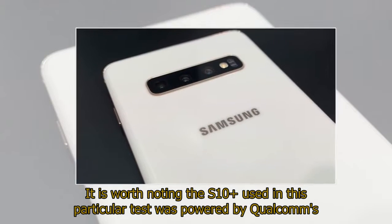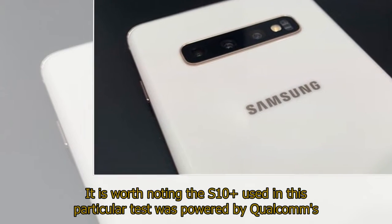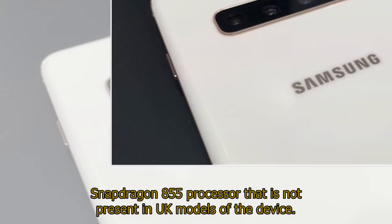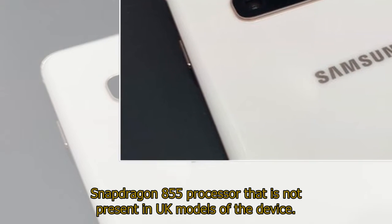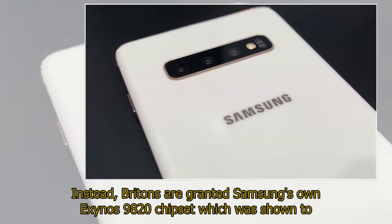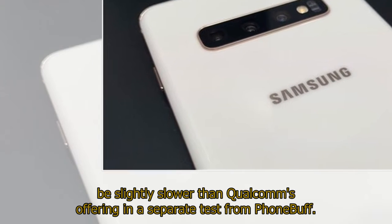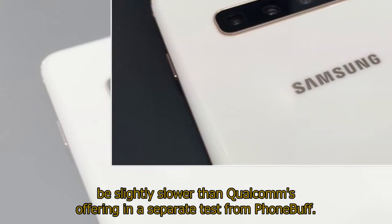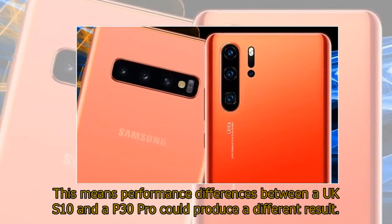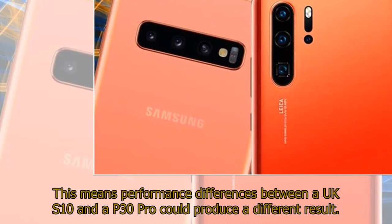It is worth noting the S10 Plus used in this particular test was powered by Qualcomm's Snapdragon 855 processor that is not present in UK models of the device. Instead, Britons are granted Samsung's own Exynos 9820 chipset, which was shown to be slightly slower than Qualcomm's offering in a separate test from PhoneBuff. This means performance differences between a UK S10 and a P30 Pro could produce a different result.